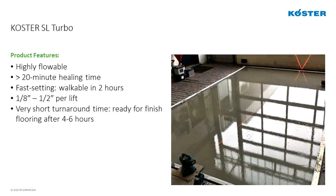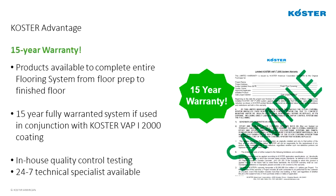It is a high-performance product which gains its strength early and has a total compressive strength of about 6,000 psi. The fast hardening and drying time allows the floor to be put back into service quickly, reducing downtime for installers and owners. At Koster, we provide products to complete your entire flooring system, from moisture mitigation primers to levelers which are ready to receive your finished floor.